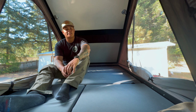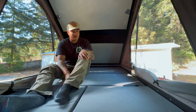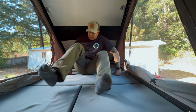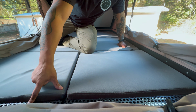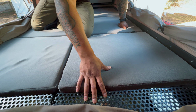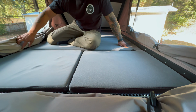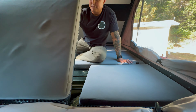So now I'm going to show you guys how these beds operate. Compared with the other brands, they were pretty cool, but specifically with GAIA, the way it separates really got me. So right here you actually have two separations. You have these metal grates, so if you have a diesel heater, or if you have AC and you have the beds down, there's a way for the air to creep up here and get to the tent area. So super cool. You have these straps right here, and you can actually do a 50-50 split.